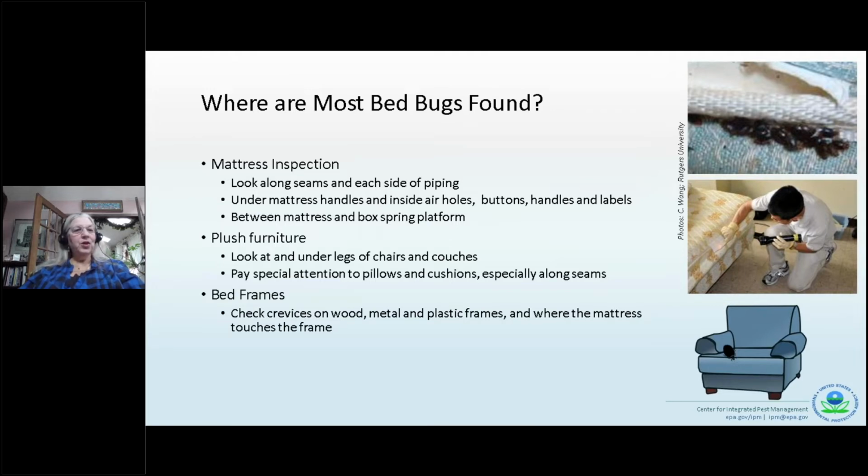For plush furniture, look at and under legs of chairs and couches. Inspect pillows and cushions, particularly the seams, the folds around zippers, and the edges of cushions. Pay attention to the staples, tacks, and buttons.